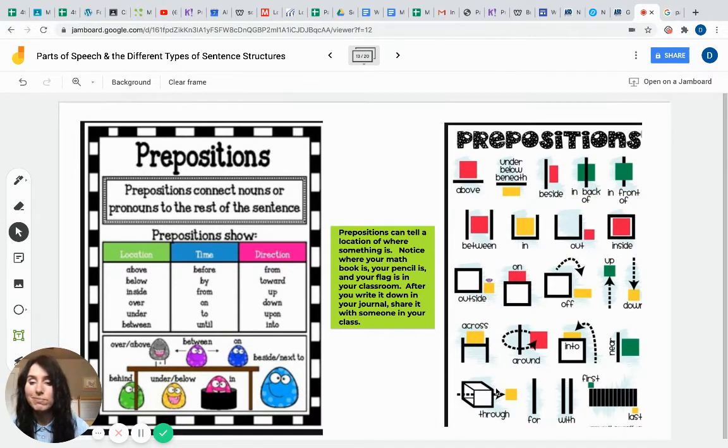I'm not going to take time to do it now, but you're welcome to quickly look at this and just see all of the different prepositions. Are there a ton of them? Yes, there are a ton of prepositions. It says prepositions can tell location of where something is. Notice where your math book is, your pencil is, and your flag is in your classroom. After you write it down in your journal, share it with someone in your class.